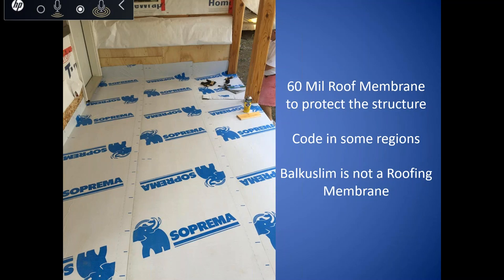So this is another area that BalkuSlim shines on, because we can go directly over it in a thin, slim build type of application. By code and by testing, BalkuSlim is waterproof, but we haven't tested it and had it approved as a single source roofing system. And maybe that'll come in the future. But if you have to go over a roofing membrane, it is doable.